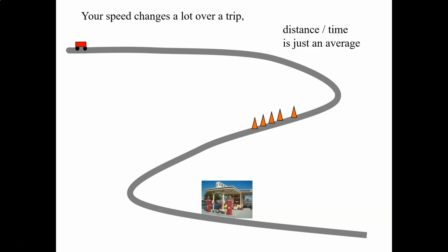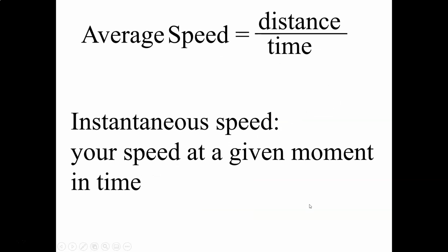Different roads have different speed limits. You might run into some construction. So here you're starting from rest, you speed up, you hit some construction, you slow down, and then you get out of construction, you speed up, then you run out of gas, you need some more gas, glug, glug, glug. And then you go on about your way, and then you arrive at your destination. So if we had calculated that it was 400 kilometers and took us 8 simulated hours, that would have just been our average speed, because our overall speed changed quite a bit.